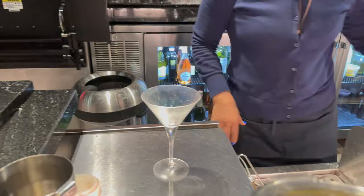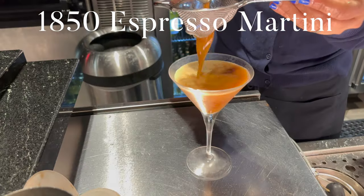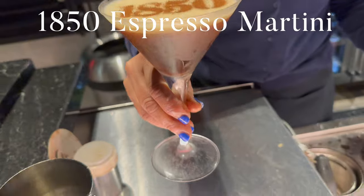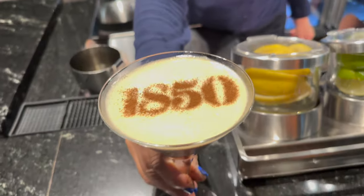Oh, yeah. So, JFK Centurion Lounge, New York, and final stop before we get to Boston. So, we came into the speakeasy, the 1850 lounge here at the Centurion Lounge, and we got the signature espresso martini. Pretty cool with some coffee powder. 1850 being the year that American Express was established. I've got to change into something a little more cool because I am burning up, but let's see how it tastes.